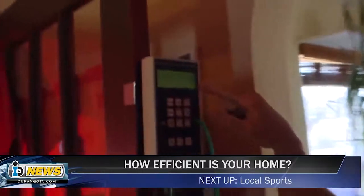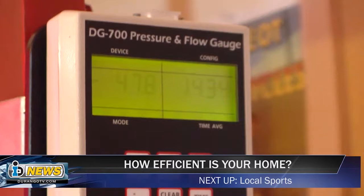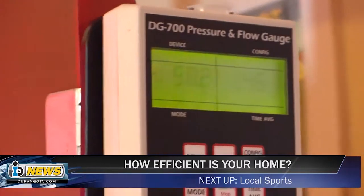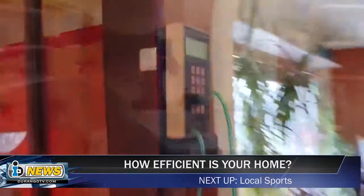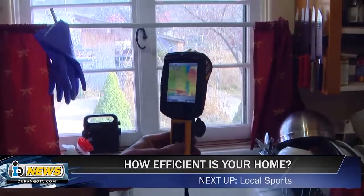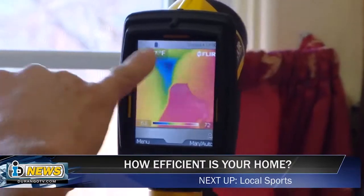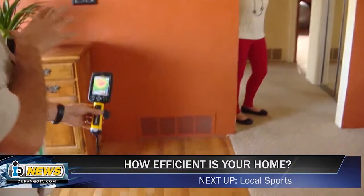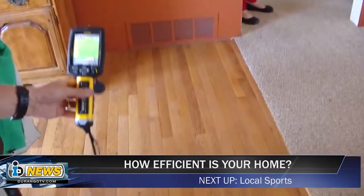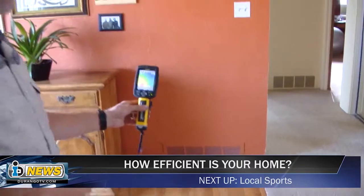So this house is leaking about 1,400 cubic feet per minute at negative 50 pascals, and that indicates that there's about 14 square inches of leakage. We're going to look at the perimeter around the window, and we're going to look for leaks. Where we have a leak, the blue right there indicates a cold spot. If the duct system were leaking, cold air would be streaking in, and it looks like a pretty tight duct system, so I don't see color fluctuation on the screen.